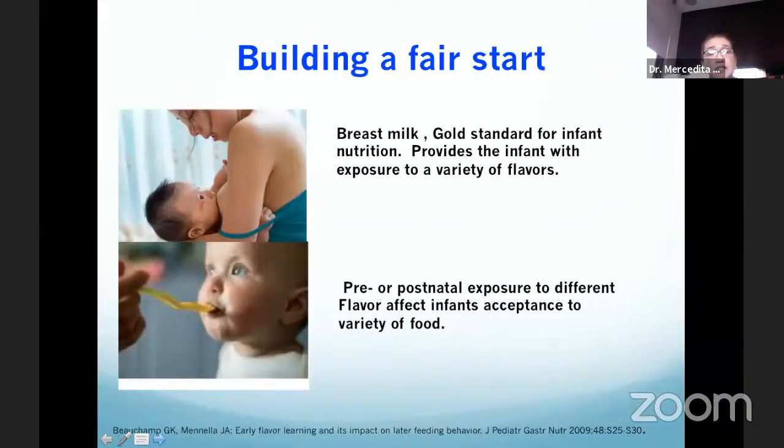So having said that, we really have to give them a fair start. By what? By continuing breastfeeding, because breastfeeding is the gold standard for infant nutrition. It provides the infant with exposure to a variety of flavors, because it is said that there is a hint of the flavor of the maternal diet. Pre and postnatal exposure to different flavors affects infants' acceptance of a variety of flavors that could be beneficial to them in the long run.